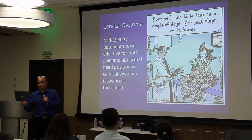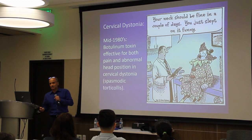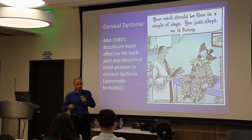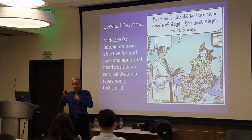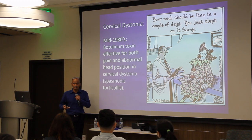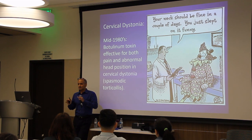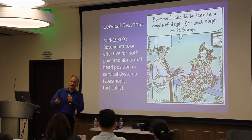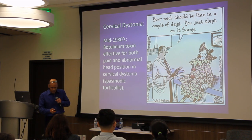So that brings us to cervical dystonia. It was in the early to mid 80s when studies were being conducted on people with cervical dystonia. These studies found that botulinum toxin was about equally effective in bringing the head more back towards a neutral alignment and also alleviating some of the pain associated with cervical dystonia. It was about 30 to 50% effective in those studies, which is what I advertise to my patients. And if you get better than that, then that's great. We always try for better than that. So that was mid-1980s.